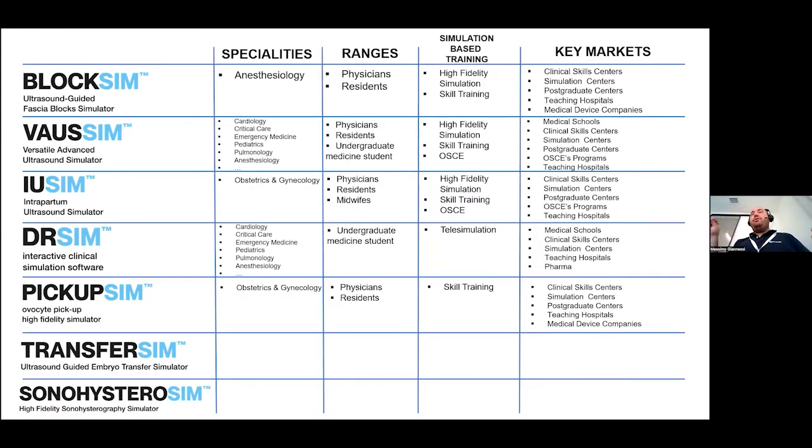Let's fill our board again. Let's do some homework. The end user specialty is OBGYN. In this case, we don't target midwives, but more physicians and residents, skilled trainers. Our key markets are clinical skill centers, simulation centers, postgraduate centers, teaching hospitals, but also medical device companies, and maybe you can also add private clinics that do IVF.